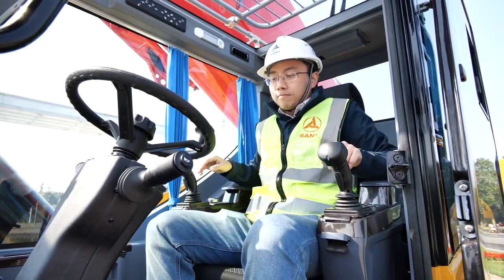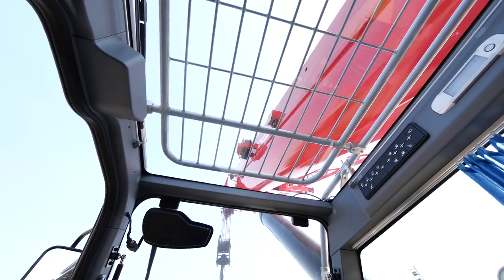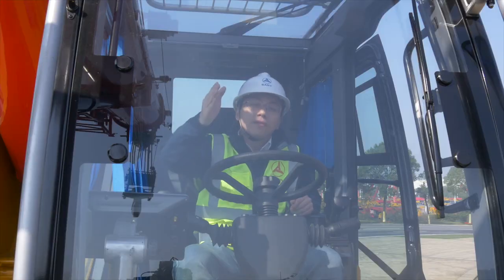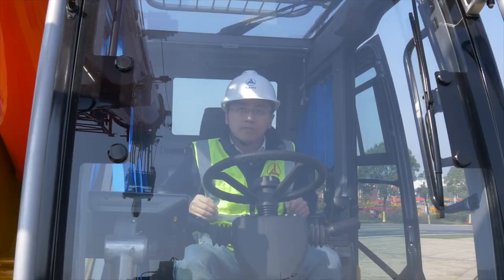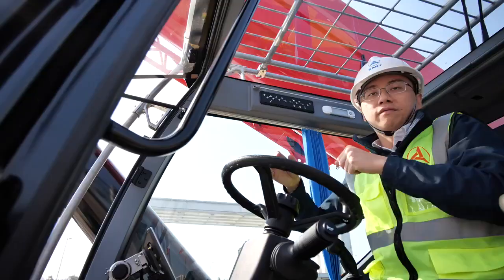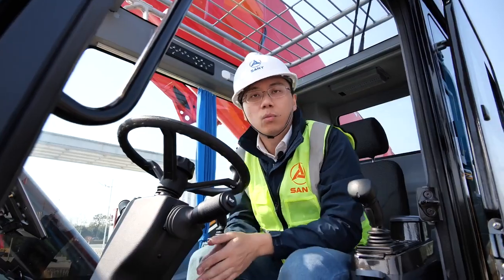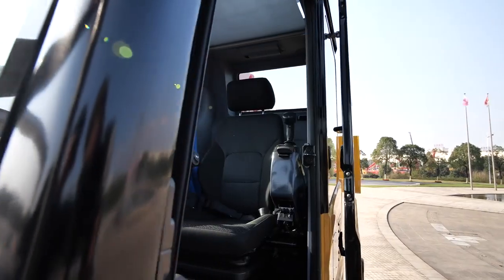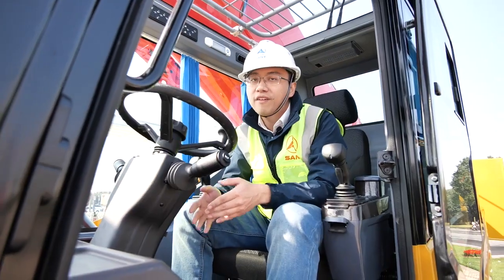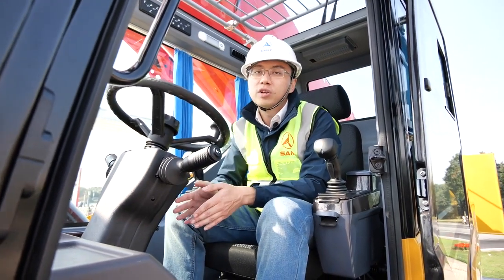Once we are seated in our chair, the first thing you'll notice is great visibility all around you. We have one extra large front windshield window. The operator can open it for ventilation or communication with the ground crew. The internal space is increased. We now have more leg room here. As a matter of fact, according to our engineer, it's been increased by 10%.